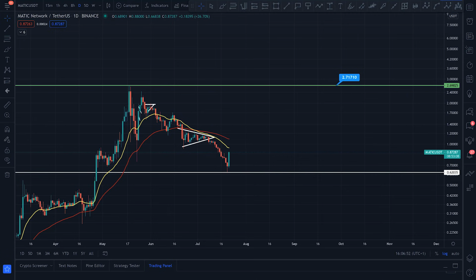I don't know where you are in the world, but where I am, Cornwall, is extremely hot. At the moment, I've just got a bit of time on my hands, so I thought I'd take a look at Matic.